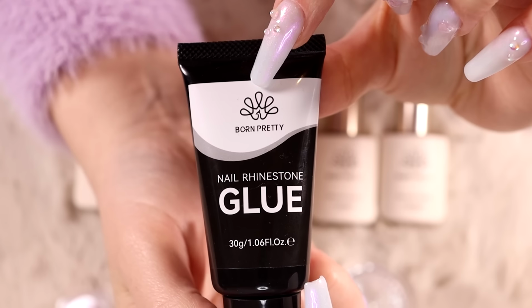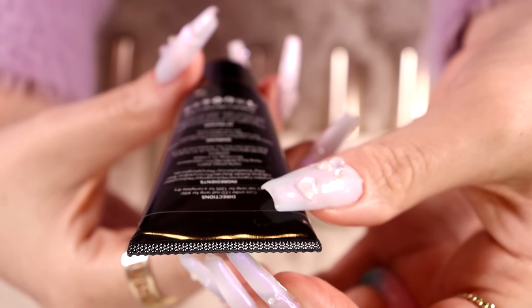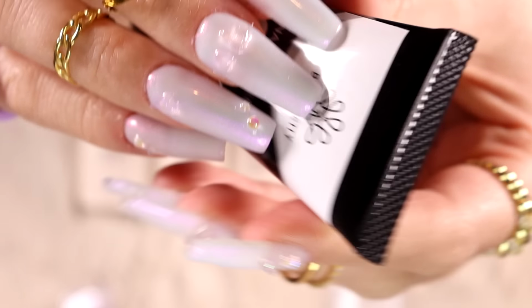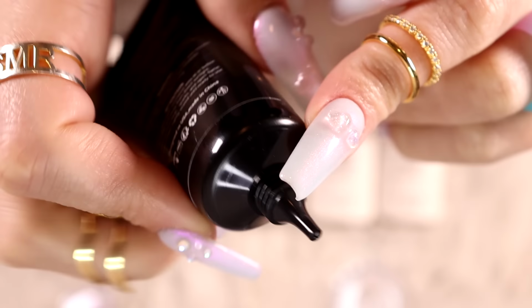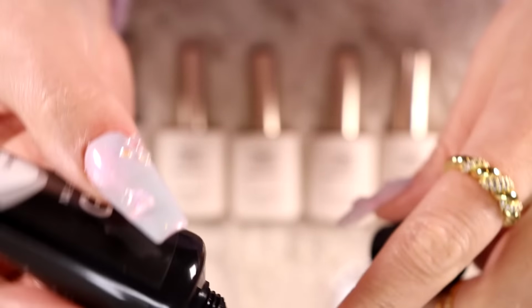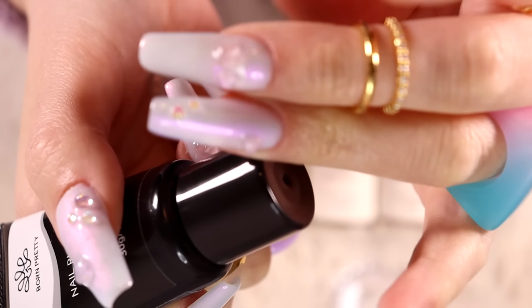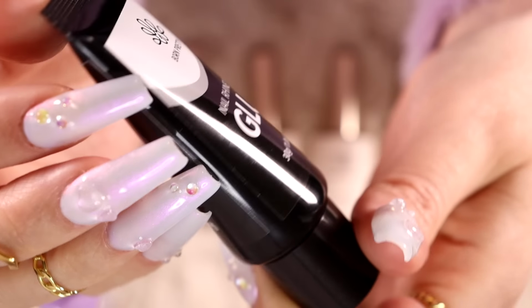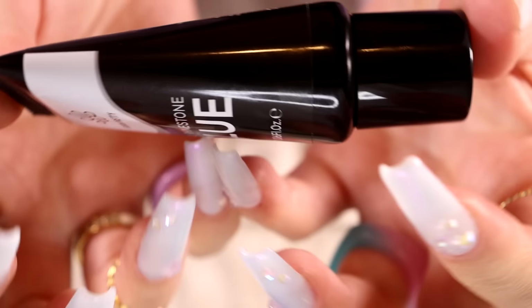And I popped those on with this Born Pretty nail rhinestone glue, which I actually got from Amazon before Born Pretty asked me if I wanted to try out their jelly polishes. So that was a nice little coincidence. So yeah, this is pretty good. It's got a little pointy opening there, so you can be very precise with it. I've seen other people use poly gel and other types of gel to glue things on, but this one seemed pretty practical to me.